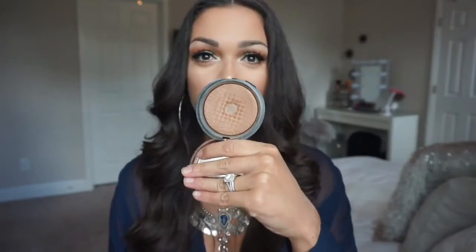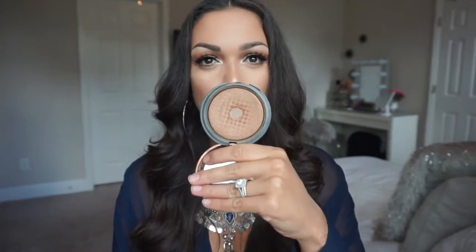I have so many contouring palettes and so many bronzers, but at the end of the day, my ride or die, the one I always reach for to bronze my face, is this Makeup Forever Pro Bronze Fusion. Oh, I always thought this was 25i. This is the shade 20M. This is my favorite bronzer just because it's not so orange. It's more of a mixture of cool and warm, so it's pretty neutral.